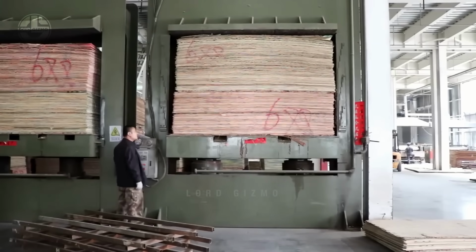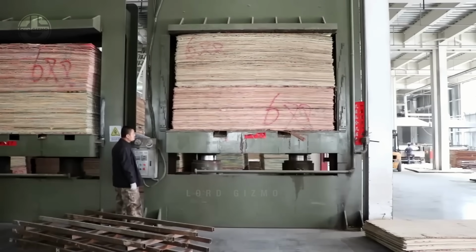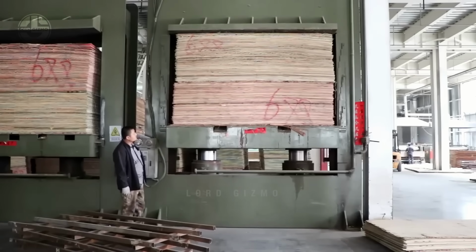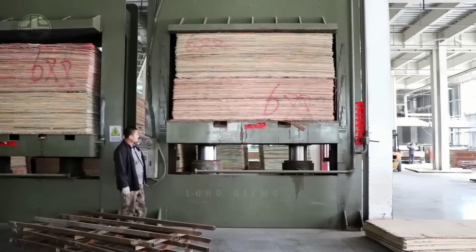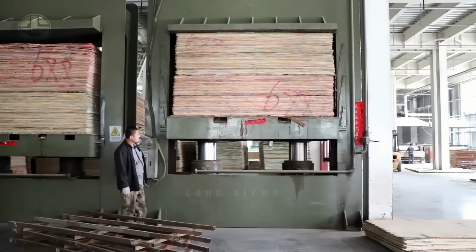the extreme pressure. This step's primary goal is to apply pressure to the layers in order to compress them and give the plywood panel the final thickness that is required. Furthermore, the pressure guarantees uniform grain definition across the panel.